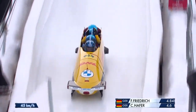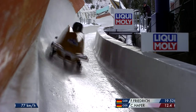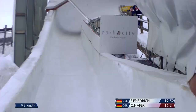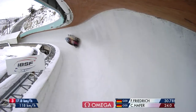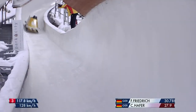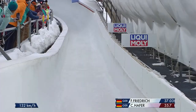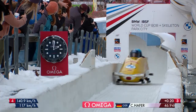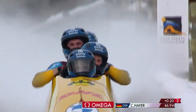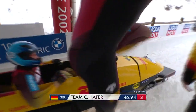Fifth best speed, only 500s behind the leader. It's a German 1-2 at the moment. Brad Hall, Marcus Treichel, Mikael Vogt and Frank Del Duca are the top half dozen behind Friedrich and Lochner. Third best speed for Hafer, but he's lost speed now. This is a top two run right now, maybe top three off the fifth best start. Wants to bounce back after that disappointment that was not his fault. Third best at the line, 46.94. Two hundredths behind Johannes Lochner and two tenths behind Francesco Friedrich.